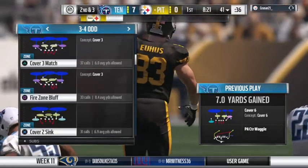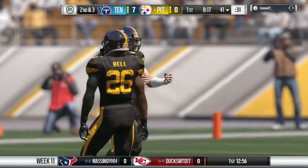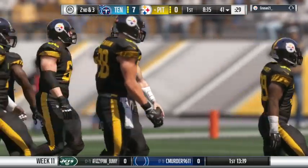Call it a pickup of seven, and that'll make this a second down. And there they went crossing route against the zone defense. What do you think of that?